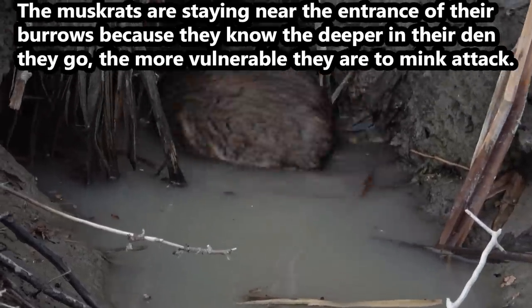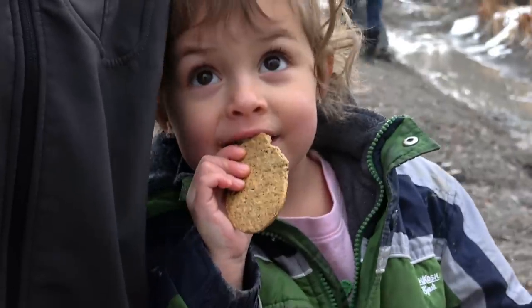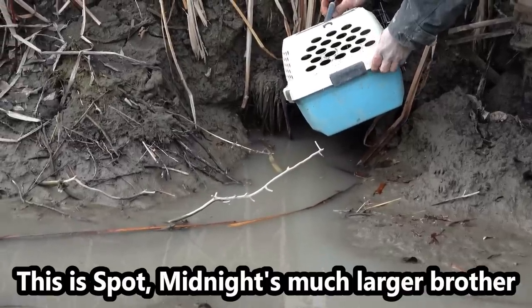Oh yes! Look! You found it! Good job, Olive. What is that? What is it? Muskrat. Yeah. Good job! Who's this? This is Spock.